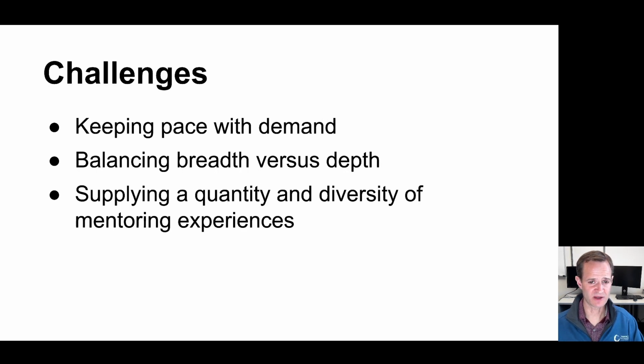Some challenges: just keeping pace with demand, keeping up to date with the latest and greatest things to keep students interested, keeping up with the number of students, balancing breadth versus depth. We have a broad curriculum, but there are some pros and cons to that. Mostly I think it's good, but there are some challenges with getting the right level of depth as well. And then we have a lot of students. We only have 4 faculty right now in bioinformatics, so trying to make sure that we supply quantity and diversity of mentoring experiences for our students. That's also an ongoing challenge that we're working on.